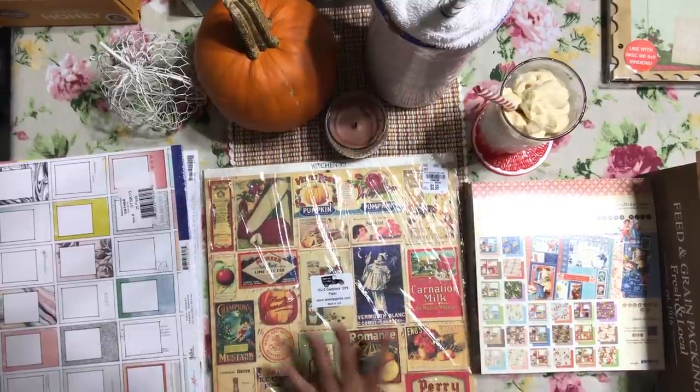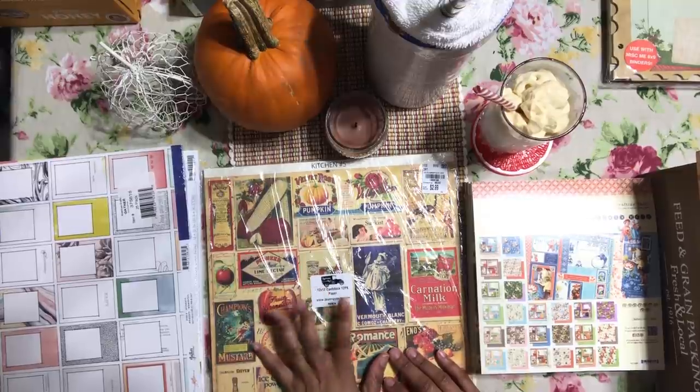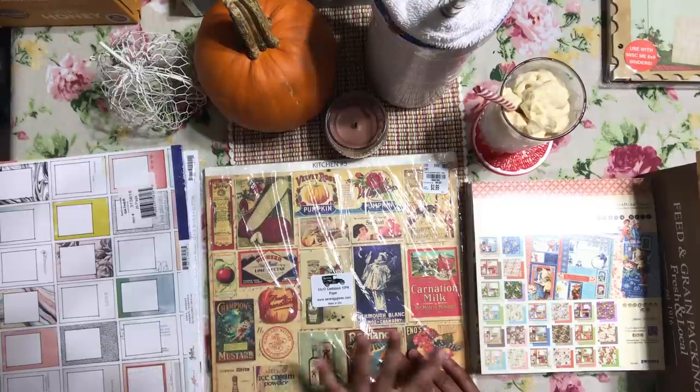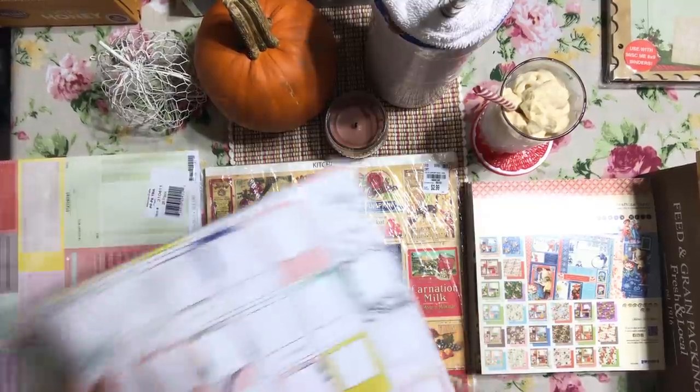I love it. I just love it. So I bought this. I wish they had more, but it's okay. There's 12 by 12 cardstock papers in here, so I'm good. I'm really good with this. I'm happy.